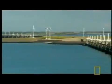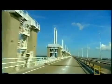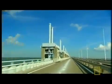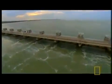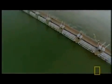Once the barrier is complete, the final touch is the addition of a roadway deck that joins up the coastal islands with a new highway. The result is a barrier that shuts out the sea, opens up transportation, and is the largest tidal sea barrier in the world.